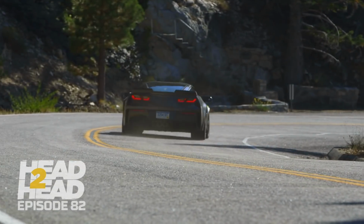Fabulous. But while it appeals to the inner 12-year-old, it also appeals to the inner 40-year-old with a bank account who can afford this car because it's a good car now. It is. And you know, look, this head-to-head is much closer than I thought it was going to be.